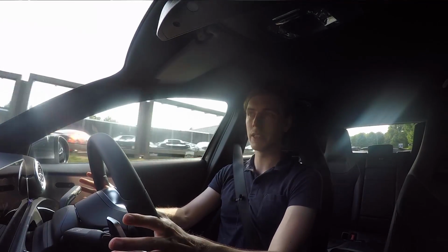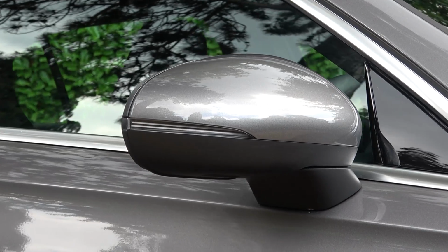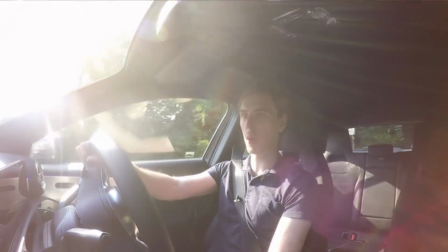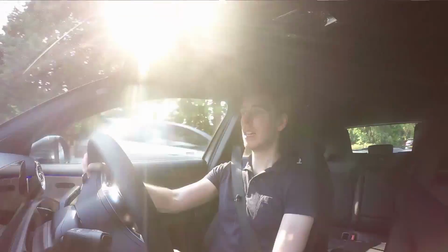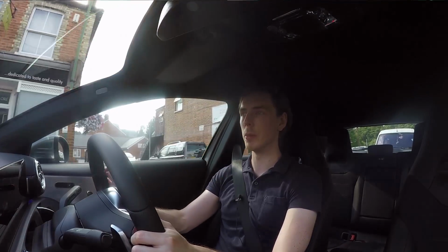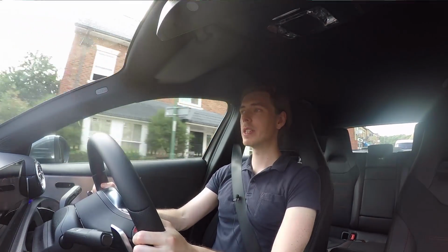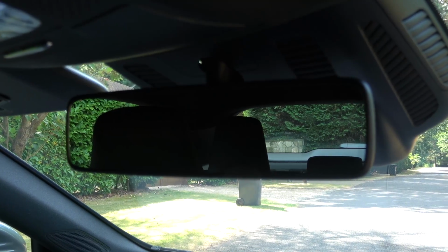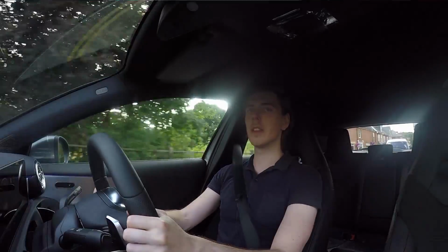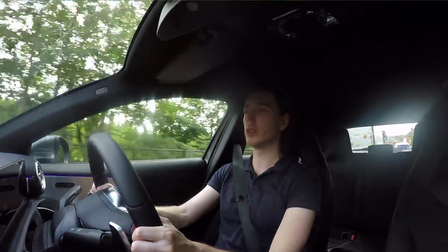Let's now move on to visibility. The wing mirrors are surprisingly small for a car like this. They provide okay visibility, but I feel that you could definitely have bigger wing mirrors to provide better visibility at the sides. So it's not like I feel completely unaware of what's either side of me. I just feel like they could be a bit bigger. They are quite small. Rear visibility is quite good. The rear window is fairly small, but the combination between this mirror and the rear window, I feel, provide good visibility.